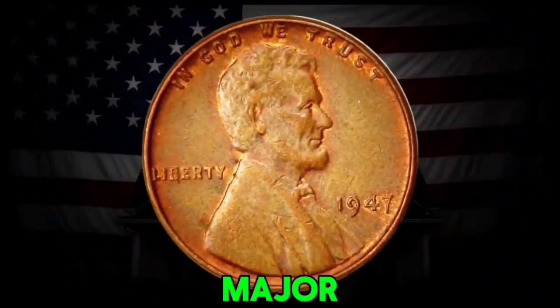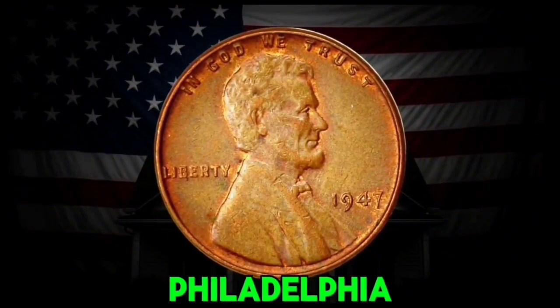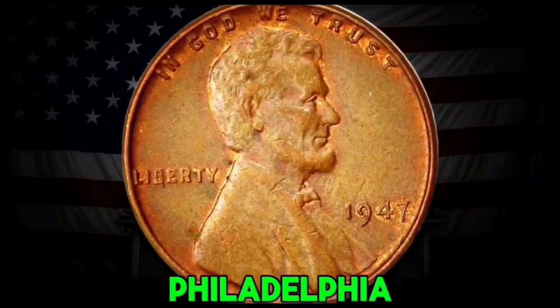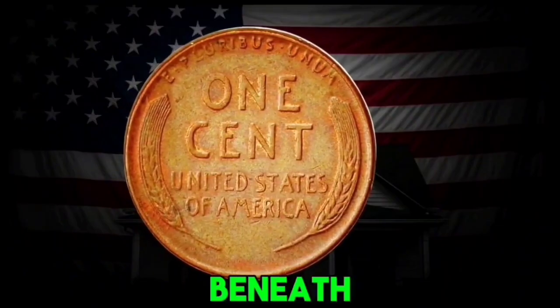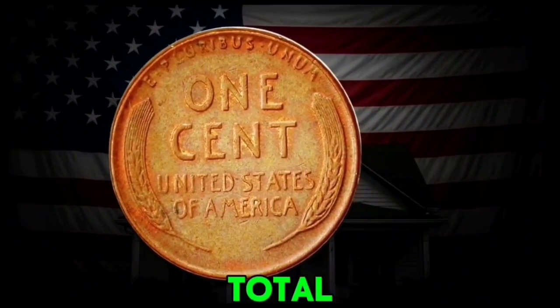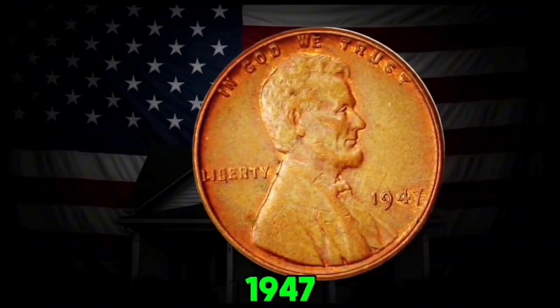There were 3 major mints involved in producing the 1947 wheat penny: Philadelphia, Denver, and San Francisco. Coins from Philadelphia have no mint mark. Those from Denver have a small D beneath the date, and those from San Francisco are marked with an S. In total, over 190 million Lincoln cents were minted in 1947.